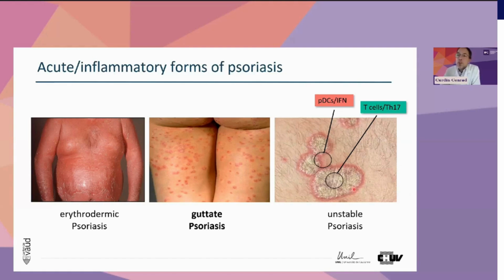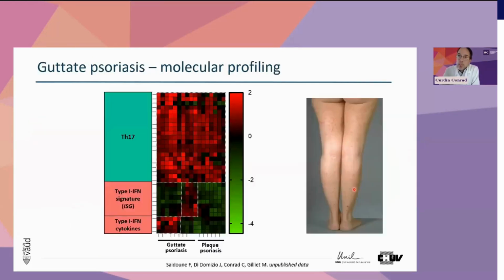So where does guttate psoriasis fit in? And this obviously has an effect on how to treat our patients. There's a study that Fanny Saidun has done here in the lab, and what we find is that all of them, plaque type psoriasis and guttate psoriasis, show a strong Th17 signature. While absent in classical plaque type psoriasis, in guttate psoriasis you also find the presence of type 1 interferon signature genes or the type 1 interferons themselves.